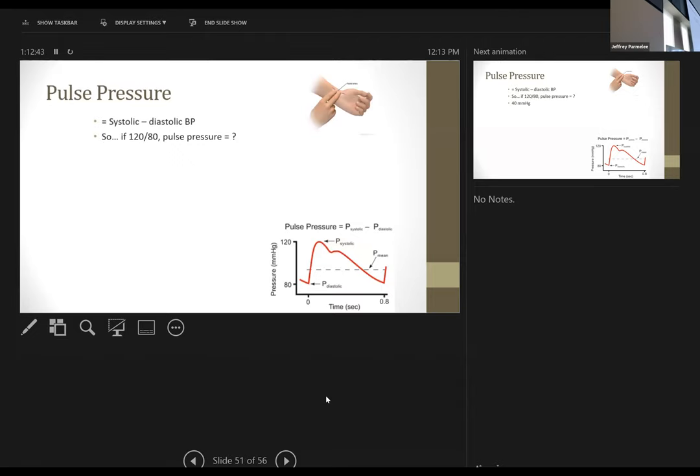We can talk about pulse pressure. I think the book mentions it briefly. But the pulse pressure is you just take the systolic minus the diastolic. So the normal number is about 40 millimeters of mercury. That's the pulse pressure.